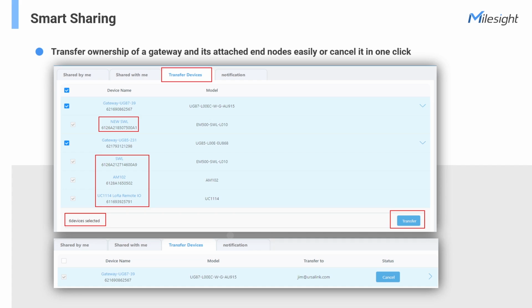It's very time-consuming. And for the sake of security, a LoRaWAN gateway can only be transferred rather than shared. And if you made a mistake on that transfer, there's a withdraw button to correct that mistake with one click. You can cancel, you can withdraw your operations.